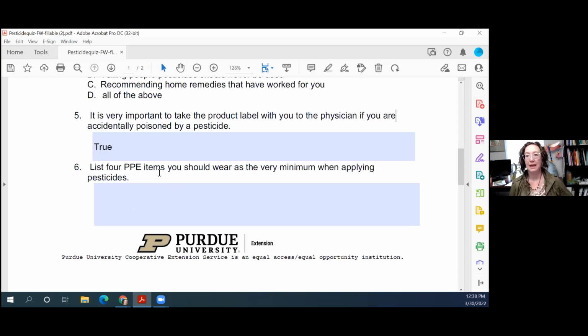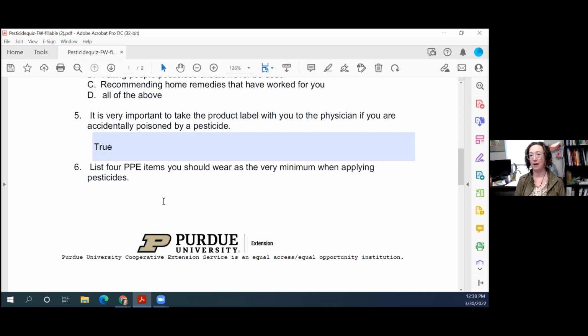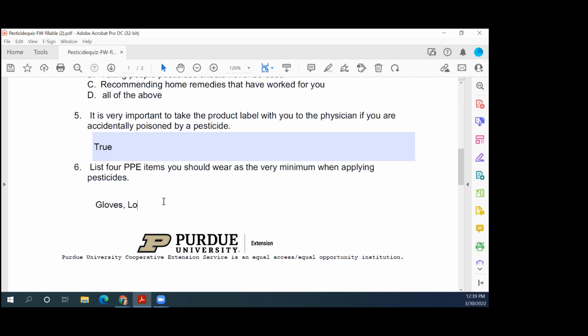All right, list four PPE items you should wear as the very minimum when applying pesticides. We kind of talked about this earlier. What is the very minimum? Gloves. Gloves, yes. Basically, we don't want skin to show. We don't want skin showing. Long sleeves. That's right. Probably long pants.